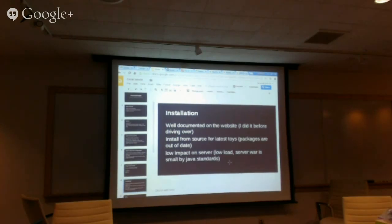I installed it from the source for the latest toys and stuff. Some distributions will have it as a package, but installing from source is probably going to be the most up to date. The WAR file is downloadable, so you do not have to run Maven and compile Java. You can get an updated version of the WAR file, but for the C program, it is probably best if you just do a little make and make install. It's very low impact. Let's see if we can find a console here somewhere.